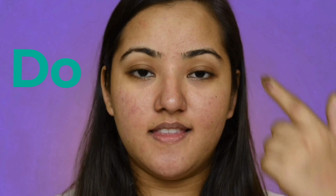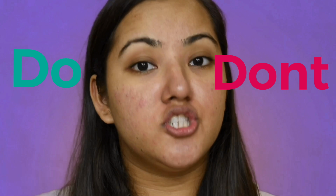Okay guys, so this side is going to be the do's and this side is going to be the don'ts. So first, you're going to want to start with prepping your skin. Before the makeup application, you have to wash your face and then you have to moisturize it as well. So there we go.